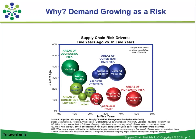And it's ironic that data is more pervasive and that social data is giving us less latency of data, but our supply chains are still working on pretty traditional signals, and they're inside out. They're not outside in. So when you look at this chart, it's 5 years ago versus what supply chain leaders project for the next 5 years.